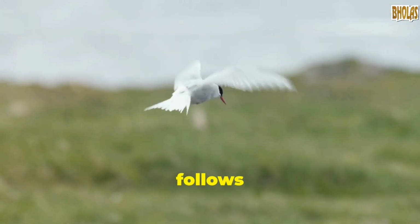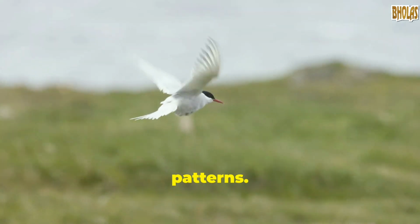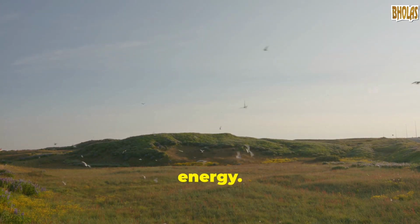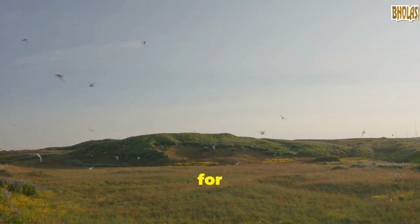The Arctic tern follows a path along the coasts. It takes advantage of the wind patterns. This helps it to conserve energy. The journey is long and arduous, but the Arctic tern is well equipped for it.